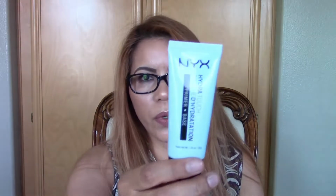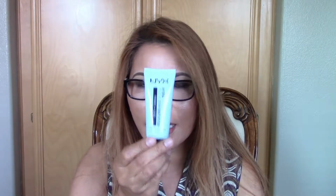So the next one I'm gonna show you is another primer. I've been using this for a couple months now. It's a Hydra Touch. It's this one right here. When I talked to the NYX salesperson, she showed me this. She said this has a green tea in it, so of course, why not? So I grabbed this. So far it's been good.